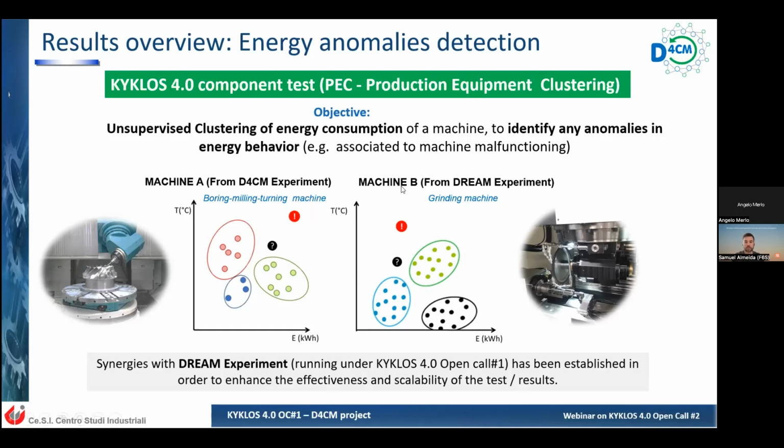So the purpose was to see if we are able, using such a clustering approach provided by the Kiklos team, to clusterize, for example, in 2 domains, temperature and energy consumption, some clusters. And if we are able to clusterize normal behavior due to different process conditions, you see in red, blue, and green, that is a normal different consumption in different situations for machine 1, machine A, and machine B.